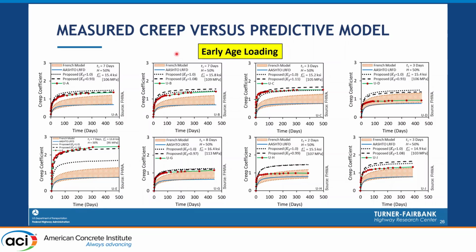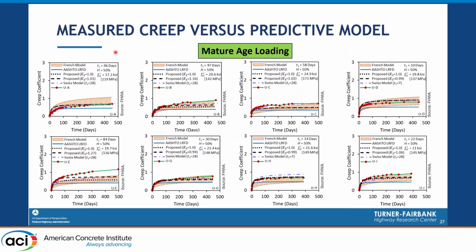There are some UHPC class materials where the measured data is outside the predicted range, and there are some that are within the range. Here is the data for similar class materials, but the previous data were loaded at the early age. These ones are at the mature age, when they had 20 KSI. Again, similar conclusions. The AASHTO LRFD is not able to accurately estimate the ultimate creep.